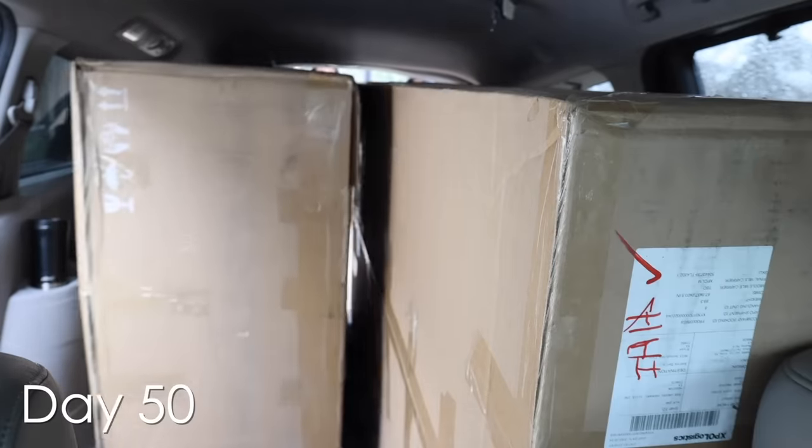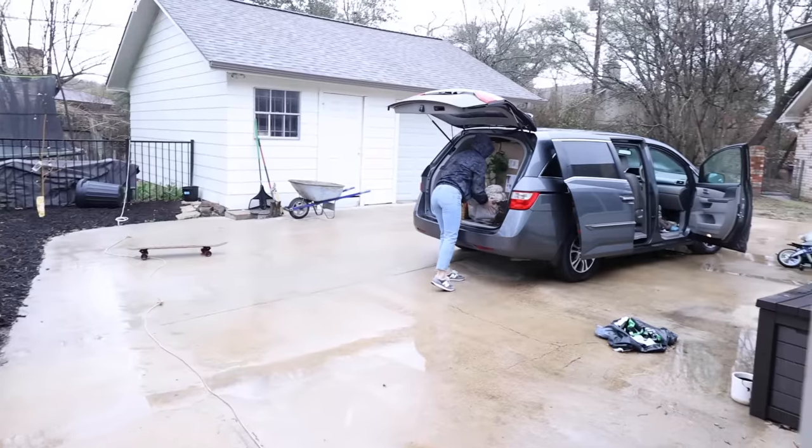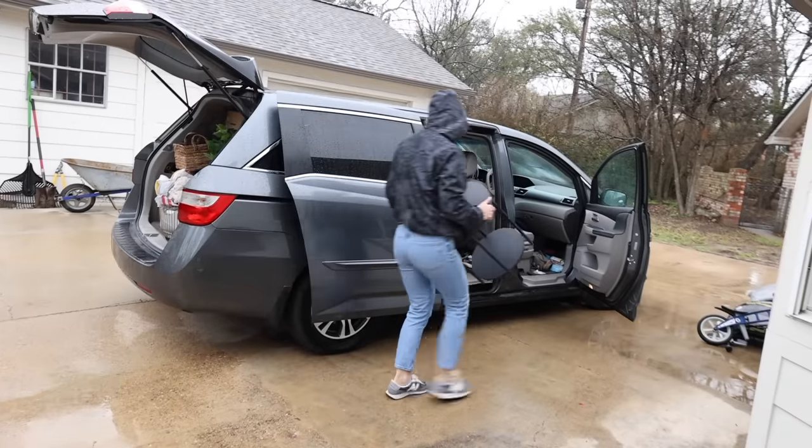Along with all of the furniture, we also packed up all of the decor items and the rugs and the curtains and the things that I would need to finish out this space.